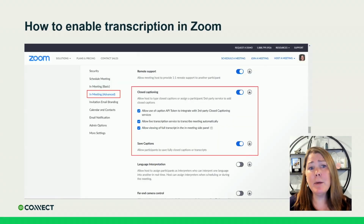So how do you enable transcription in Zoom? Again, if you have Zoom, you have this. You don't have to pay anything additional for it. You're going to go into your Zoom settings. You're going to go into the in-meeting advanced settings, scroll down on the page, and it looks like it's about halfway down the page, and you're going to turn on the closed captioning setting.